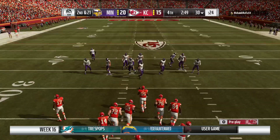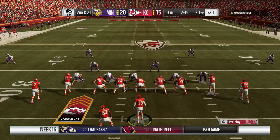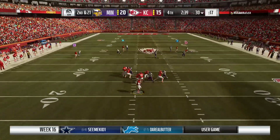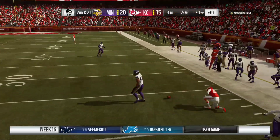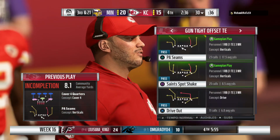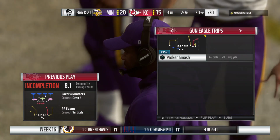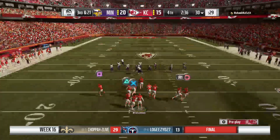Well, they're in some hot water now. After that sack, it's 2nd and 21. Play fake there to Hunt. Now Mahomes. And incomplete there. A nice hit jars the ball free and brings up 3rd down. That would have been a great catch, but it's real difficult to hold on to it because it was contested all the way. Would have been a great play if he'd been able to haul that one in.